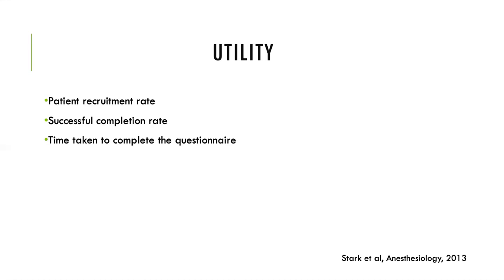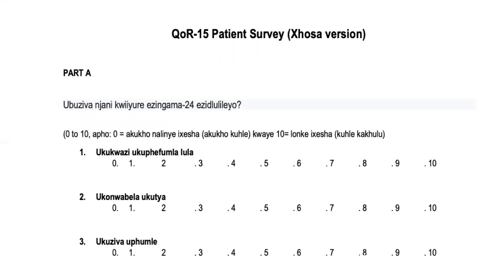And in order to assess utility, I also conducted a little research of my own. I took the QOR-15 patient survey as shown by Stark et al. and I asked somebody to help me translate it into Xhosa, as our population is predominantly Xhosa speaking. I wanted to see if it had utility in our patient group. So I used similar scoring systems as quoted in the article, and I gave patients this particular survey. What I found is the average time that it took for them to finish it was about 3.5 minutes.